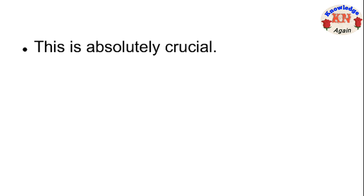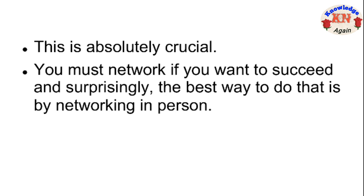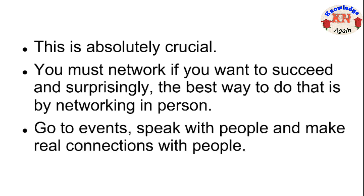Number 4. Network. This is absolutely crucial. You must network if you want to succeed, and surprisingly, the best way to do that is by networking in person. Go to events, speak with people, and make real connections.